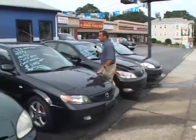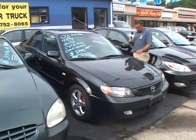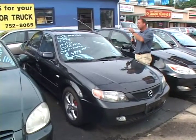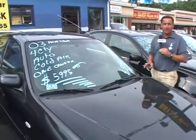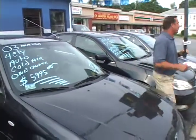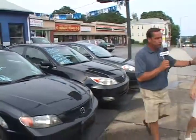Okay, we've got a little Mazda Protege right here. This one happens to be an S. It's got alloy wheels, power moonroof, leather. It's got a tail on the back, $59.95. That's the type of inventory that we carry here at Trimble Motors. Call me on that car, 752-8065.